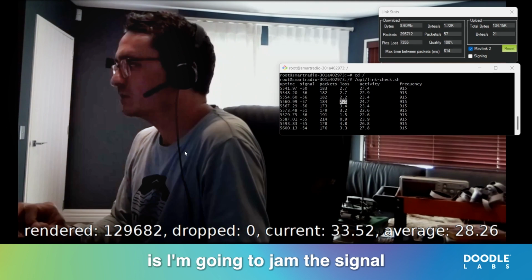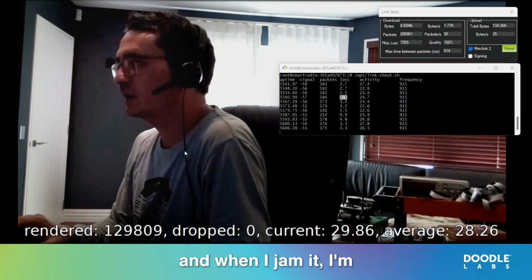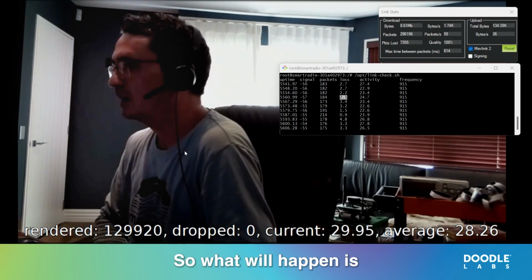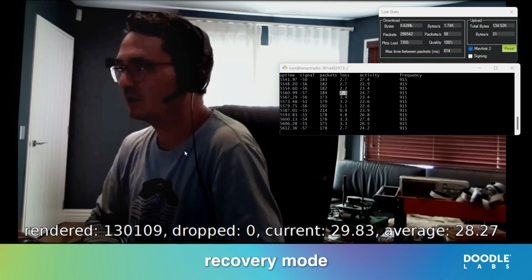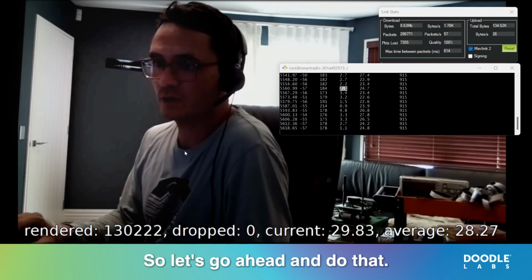And what I'm going to do is I'm going to jam the signal using a software-defined radio. And when I jam it, I'm jamming it with 100% duty cycle. So what will happen is the radios will completely lose their link with one another, and they will go into link recovery mode, and they will basically start searching for each other. So let's go ahead and do that.